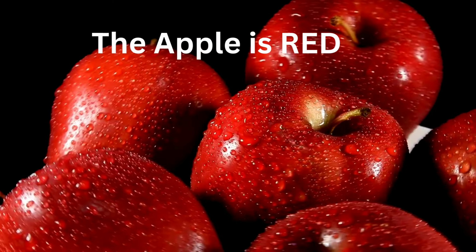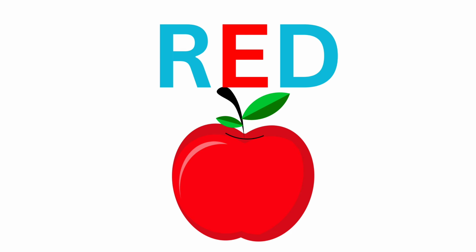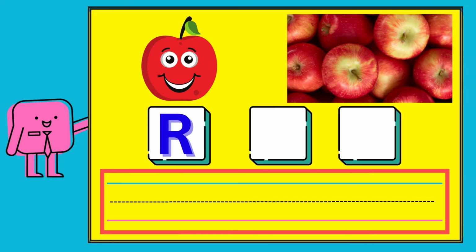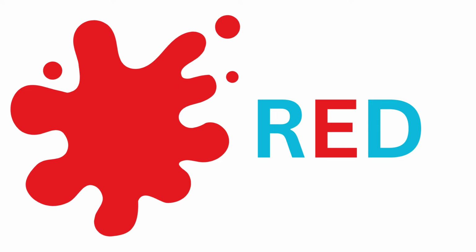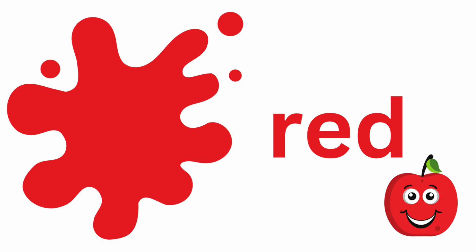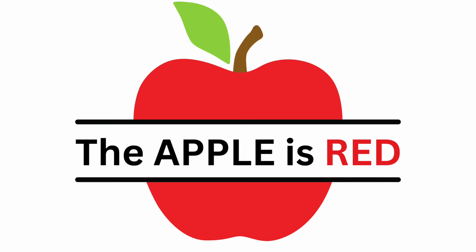The apple is red. Red apple. R, E, D, red. The apple is red. Red color. R, E, D, red. The phonics red. R, E, D. Red. The apple is red.